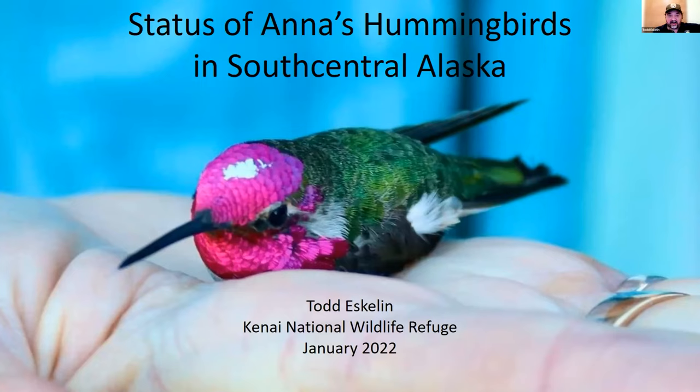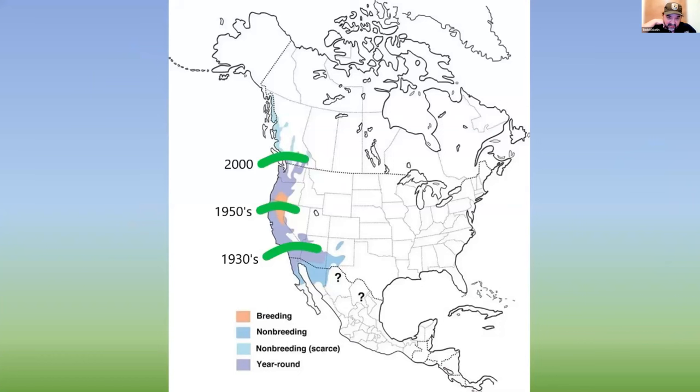But before we do that, I kind of need to give you the history of Anna's and how they moved up towards Alaska. And my wife said, I'm always teasing because I put these really cool pictures up and then I'm going to show you a bunch of boring graphs, but I don't find them boring. And I promise you, if you hang on just a little bit, we'll get to really cool pictures. So the story of Anna's hummingbird.